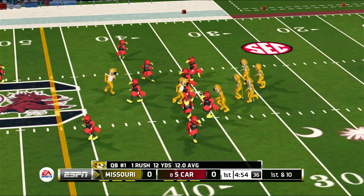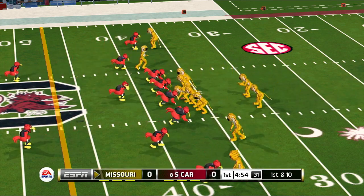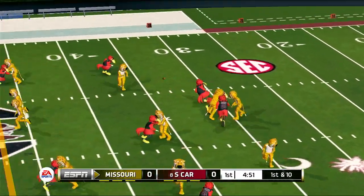I mean, the play-action pass with this running game, you get those linebackers and safeties coming up close to the line of scrimmage. It's a great time to really open up and show what you can do as a complete offense. It'll be a challenge.